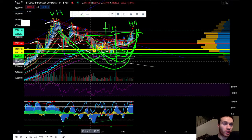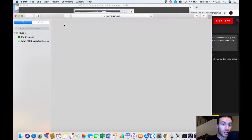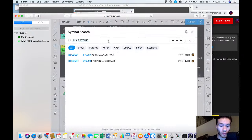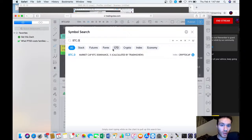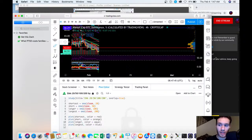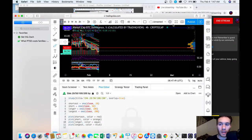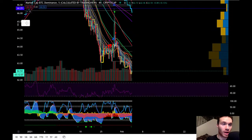Keep an eye on the volume. Bitcoin dominance, like altcoin season, could potentially slow this down, but there's no guarantees. We could just slowly move up in Bitcoin, but I gotta bring you this because this is what I'm seeing on the charts, and this is what everybody needs to be looking at. This is massive. I gotta keep you guys updated.